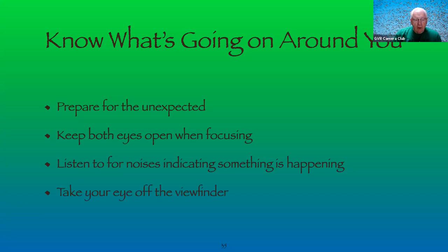And take your eye off the viewfinder occasionally to look around. Try not to do it when the bird is about to take off, okay? And don't take it off for a long period of time, all right?